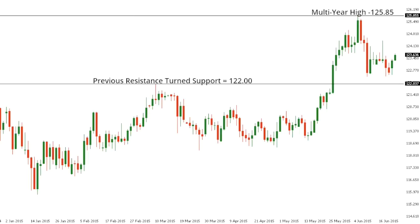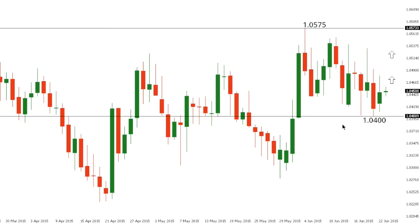Euro Swiss. So setbacks in Euro Swiss continue to be very well supported in the 104 area, and it looks like the market could be looking to carve out a higher low ahead of the next major upside extension. A break above 105.75 will confirm and expose a retest of the February peak at 108.15.